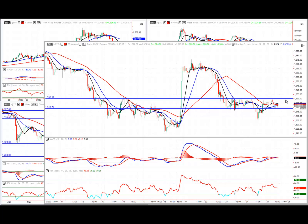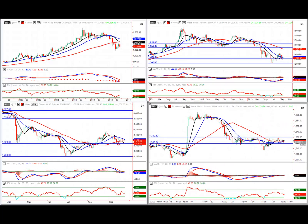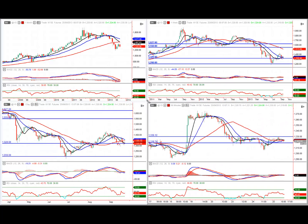If we break this 1330 level, I think we could get another move to the high side, possibly retesting these old highs up here as first base. If we're going to break down through this level, then we can easily see a retest down here of the 1200 level. So some interesting price action to keep a close eye on there for gold.